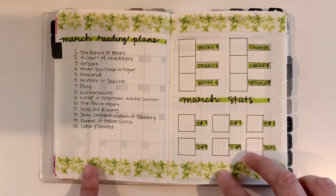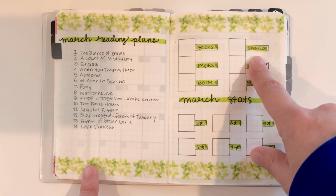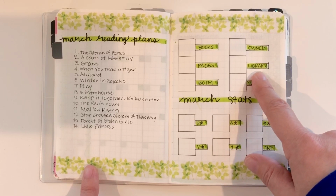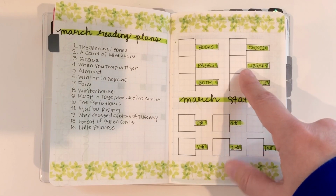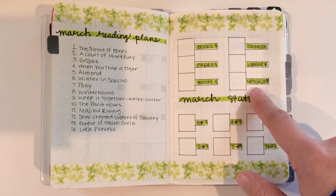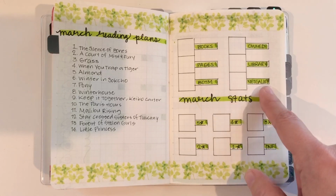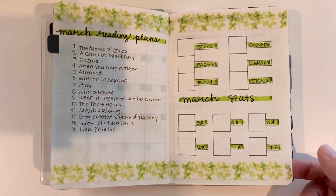And my stats look the same as they have before, except I did change this part to owned and this part to library, because in February I actually read several books from the library digitally, and I didn't have a category to track this on my February stats page. And then here we have NetGalley. So I took out Kindle and Kindle Unlimited, I think, and switched these to library and NetGalley. Either way, this is what I'm going to try to use from here on out.